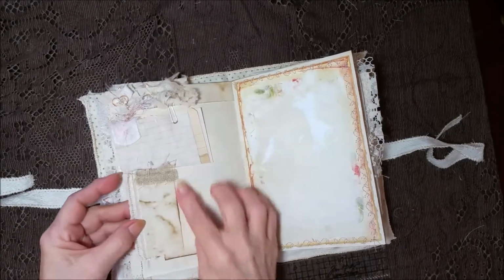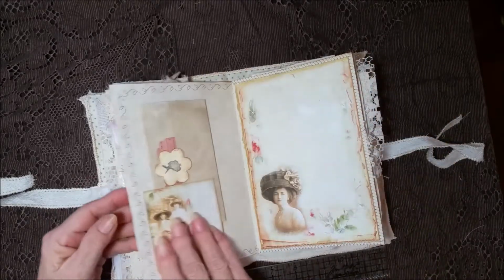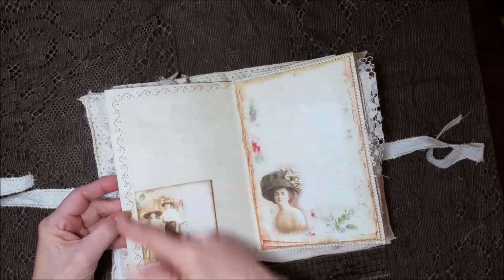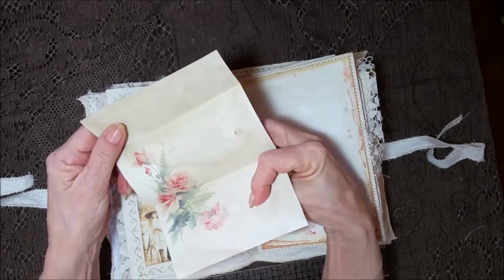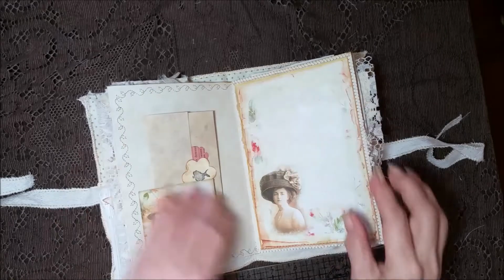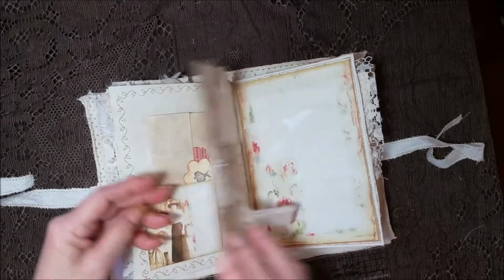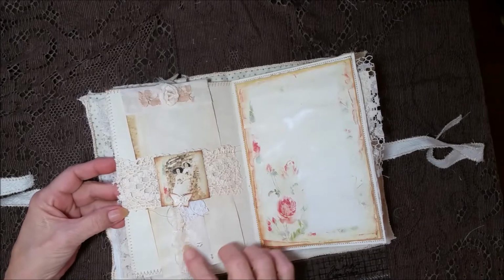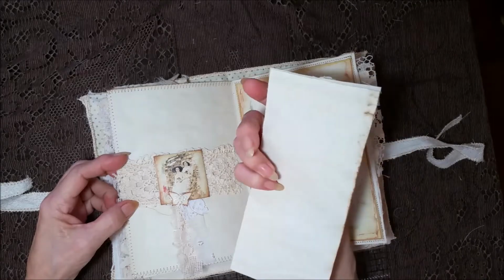Some fabrics, a little mini card, faintly lined paper, little tuck spot here. This has got some lines on it too, and stitching going all the way around the page. I'm going to put one of these letter envelopes here. They're pretty. Another image there with the faintly lined. It's got some roses in the background. A crocheted doily pocket with fabrics and a butterfly. And a pretty long card for writing.